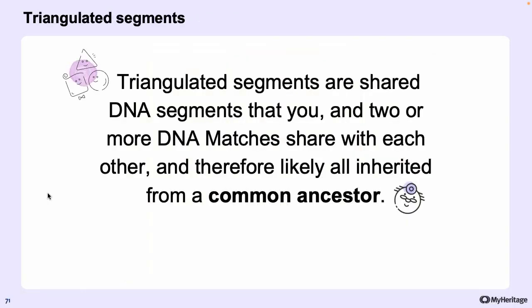So, as I said, I promised to talk about triangulation and explain what that is. Let's explain what triangulated segments are. Triangulated segments are shared DNA segments that you and two or more DNA matches share with each other, and therefore likely all inherited from a common ancestor. They're called triangulated segments from the word triangulation because we have a party of three or more here: you, a DNA match, and another DNA match. When you all share the same segment at the same location, this segment is called a triangulated segment between all three of you. And we can say that this segment was inherited by you from a common ancestor, and we can link this segment and say, hey, this segment belongs to a common ancestor X.